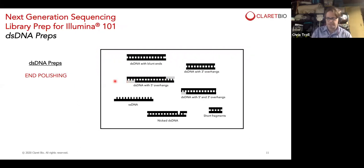After that, a modified Taq polymerase comes in and puts on 3' A tails, which facilitates TA ligation to your double-stranded adapters, allowing a slight overhang to make the adapter ligation with T4 ligase more efficient.